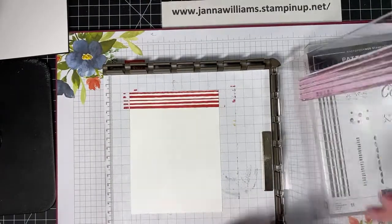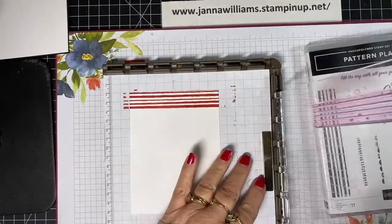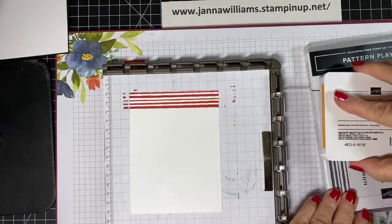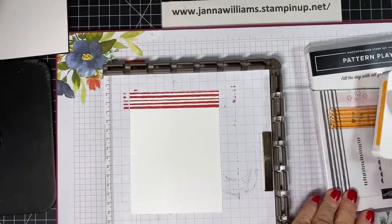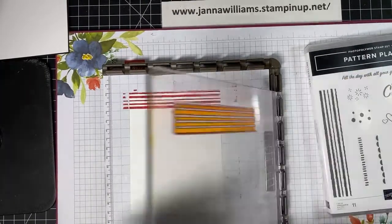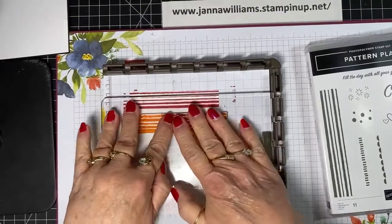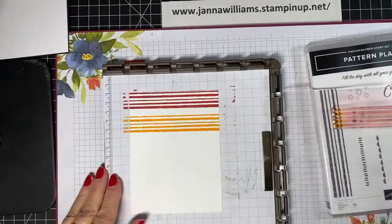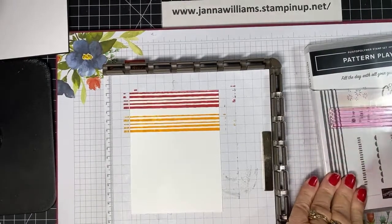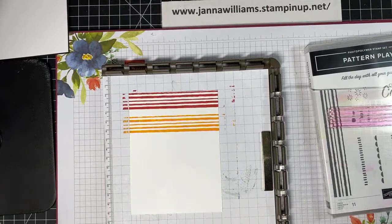And I need to pick my door up here of my Stamparatus and take it out of the hinge and move it down one. And I'm going to ink that back up. I had so much fun designing this card. Okay, so there's Mango Melody. And we're going to come back in between these stripes when I'm done and do something else. All right.